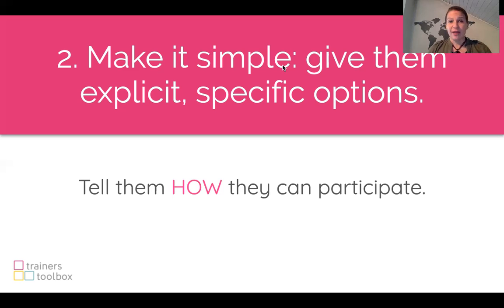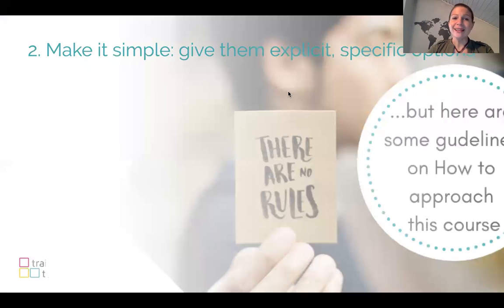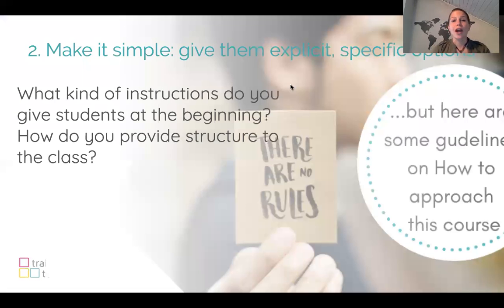One of the things that we can make explicit at the beginning is: is this workshop interactive or not? Are they invited to speak up at any point or not so much? And again, questions for you. What are the guidelines that you give at the beginning of your class? What kind of instructions do you give to your students? How do you provide structure in how they can interact? How do you give them clarity? And how do you make the options explicit?